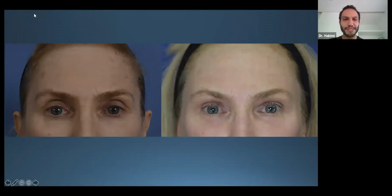If someone like her comes in, as in this patient, she thought she needed an eyelid lift, but she doesn't really have extra skin, does she? All she has is hollowness of her upper eyelid. You can see in the after photos, we put fat injection. We injected fat to her upper eyelid and her eyebrow, and that gave her that youthful look back. All that changed is that she has less shadows in her upper eyelid. She has less of a sunken look.